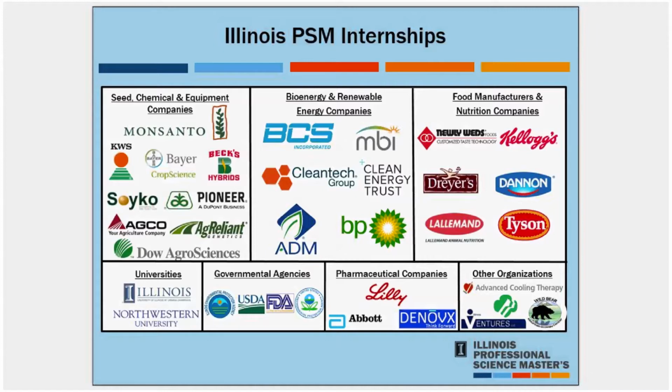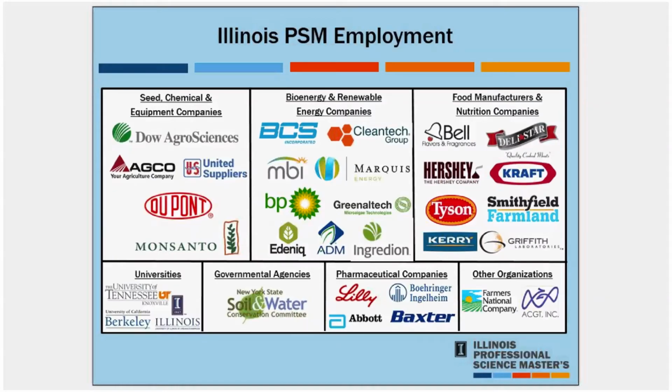The next slide is the PSM Employment side of things. So this is where students have gone once they have graduated. You can see that some of those are actually what they were on the internship sides of things. Some of our students do go back to the company they interned at full-time when they graduate, which is great. Others go other paths, which is also fine. But once again, a wide variety of employment opportunities out there for our students.